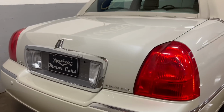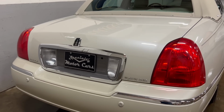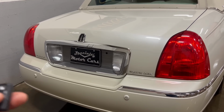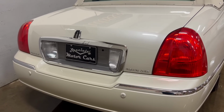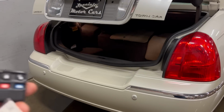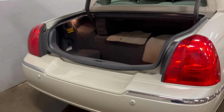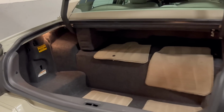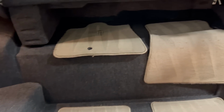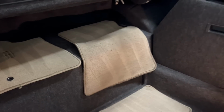All right, now that we're out here, I guess it's best time than ever to show you the trunk. And I always love showing you the power trunk option on these cars. If you hit the trunk button twice, that's the blue button here, it will power open your rear trunk. You can see here, nice and clean. You have all 4 original floor mats.